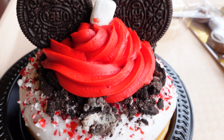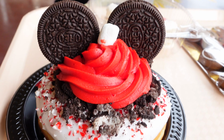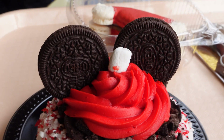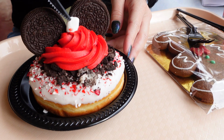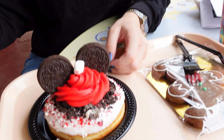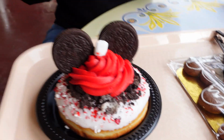Okay, so first off, we have our peppermint cookie donut, specialty donut with peppermint icing, crushed peppermint, chocolate cream filled cookies, and whipped topping. They made a little marshmallow for the top of the hat. So cute. 10 on appearance. Off the bat. Also, Mickey shaped things get bonus points.